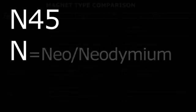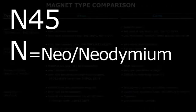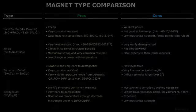The N stands for neo, which is short for neodymium, and tells us that this is of course a magnet of the neodymium type. There are generally 4 types of magnets commercially available, but I will focus on neodymium magnets and compare them a little with the ferrite magnets, which are the most common.